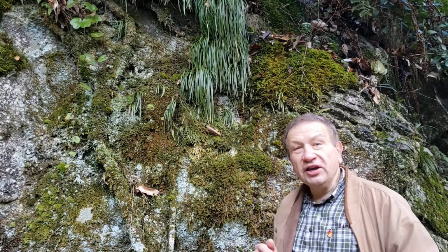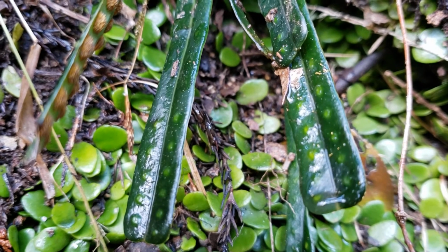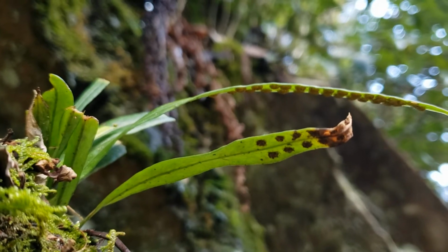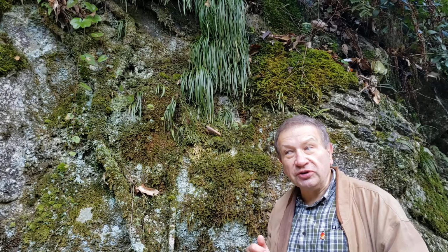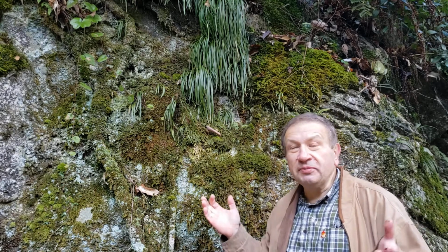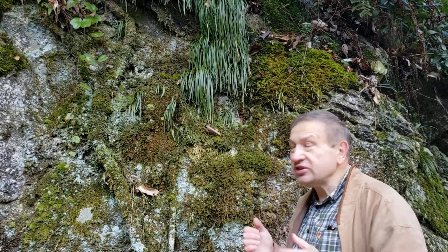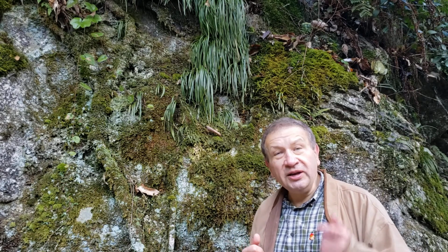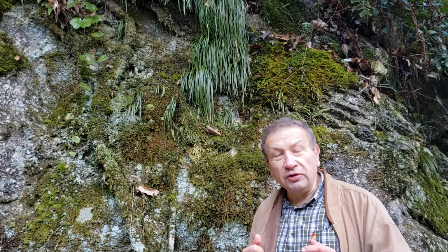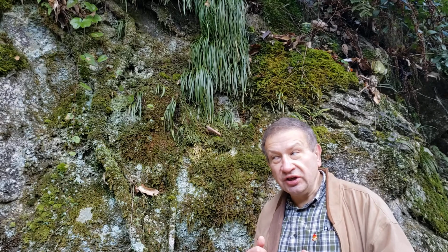So that slope is covered with multiple ferns. For example, there are several different Lepisorus and also filmy fern and many other different species of ferns. Most of these groups are normally considered to be very tropical. So what's going on? This is just an additional illustration to the thesis that ferns and many other plants will first of all require humidity, and only then will require high temperature. So the biggest reason is the high humidity.